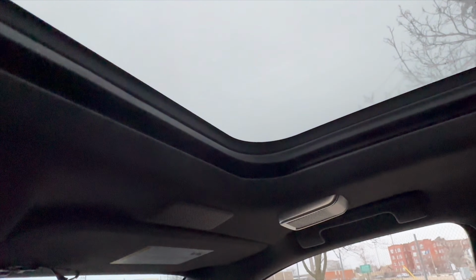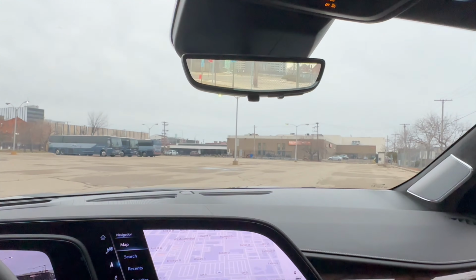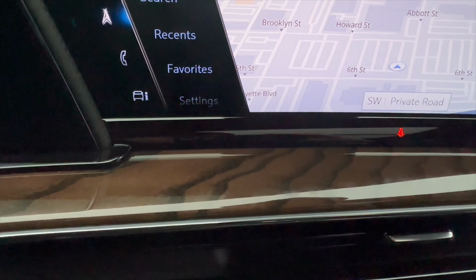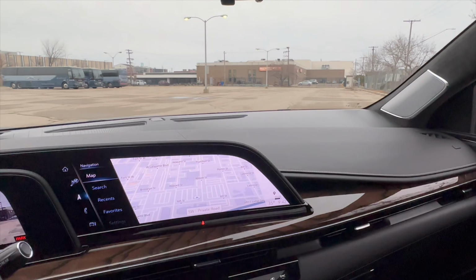Oh, I want to show this too while I'm here. I don't know if you can quite see if it picks it up well, but we have the actual suede headliner. So when you see materials in this, it's actually what it is. That's suede. This is actual wood that's been glossed over, of course. They don't cut corners when it comes to the Cadillac Escalade.